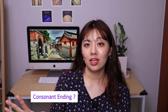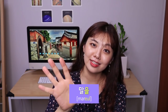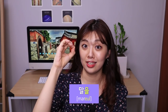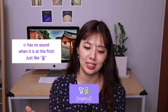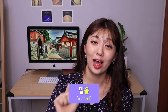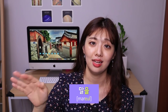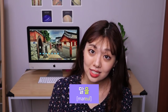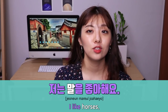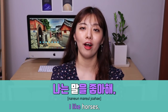On the other hand, if a noun ends with a consonant like 말, horse, you have to put 을, like 말을. And please take a look at the 을. There is an ieung, right? The Korean consonant ieung. In the Korean language, ieung is considered to be a blank. It's like empty, when it is not a vowel. So when you pronounce 말, you have to move the last sound of 말 to the ieung. So it's like 말을, for better pronunciation. So you can say 저는 말을 좋아해요. And of course, in an informal phrase, you can say 나는 말을 좋아해.